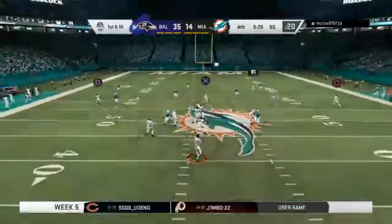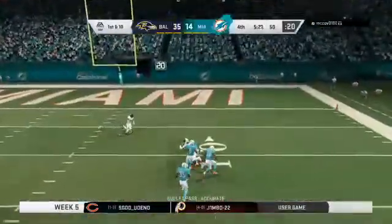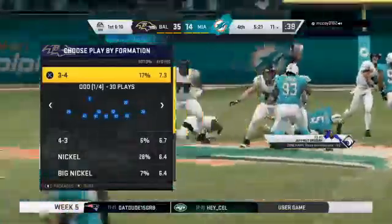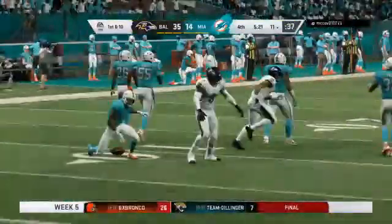From the midfield stripe, they'll look to throw. They'll rifle this one deep right side. Into double coverage, and it's intercepted. Picked off down at the 10. And a big turnover there as his guys will get the football back.